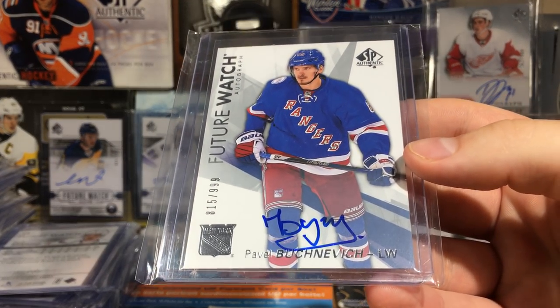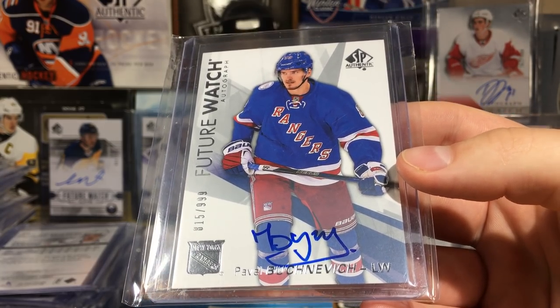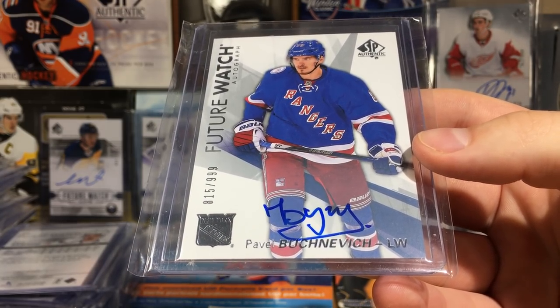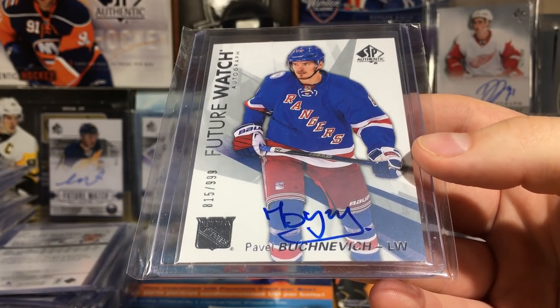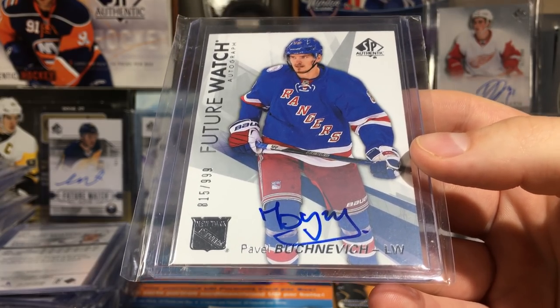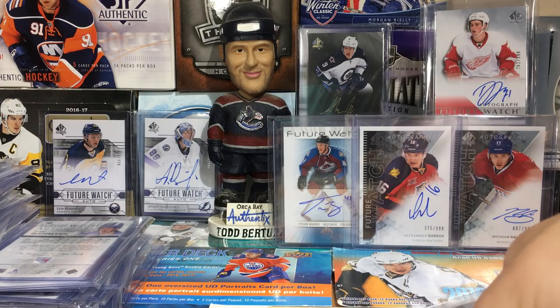Next up is a player I think is quite good, could be even better. Pavel Buchnevich. This guy, in his first two seasons, he had like a partial season, and he put up a point every other game. And this past season, he also put up a point every other game and then some. So I think this guy could be like a 50, 60-point guy and then some. This guy's pretty good.